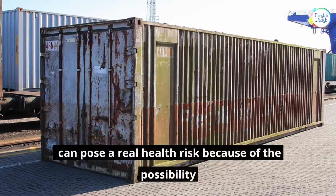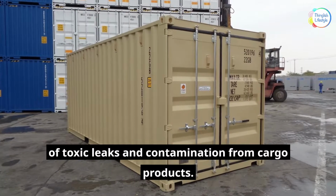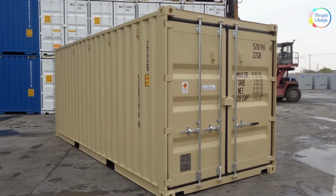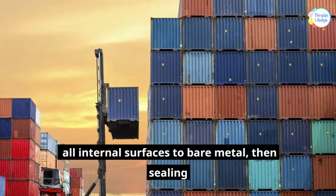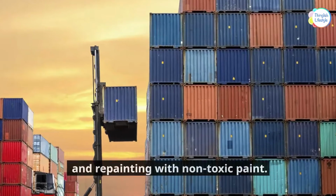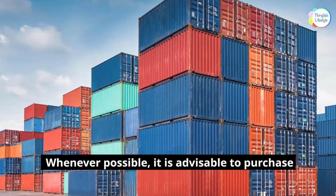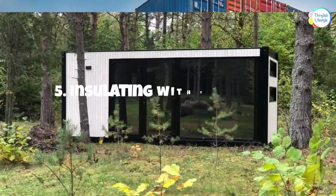Shipping container homes can pose a real health risk because of the possibility of toxic leaks and contamination from cargo products. The risk is multiplied even further by very old containers. To avoid all these problems, consider sandblasting all internal surfaces to bare metal, then sealing and repainting with non-toxic paint. Whenever possible, it is advisable to purchase one-way shipping containers.